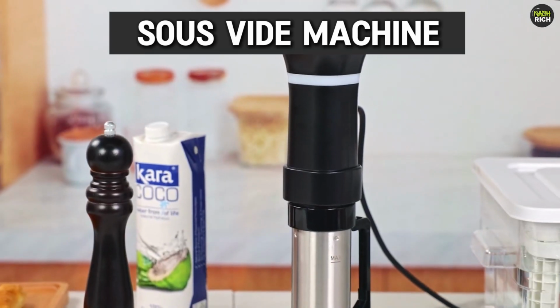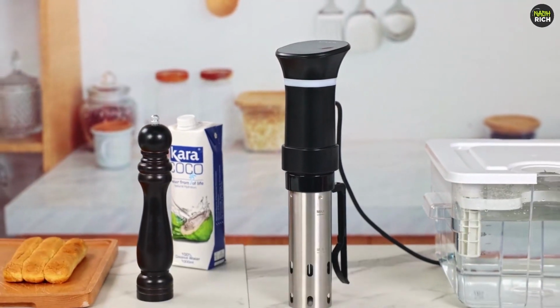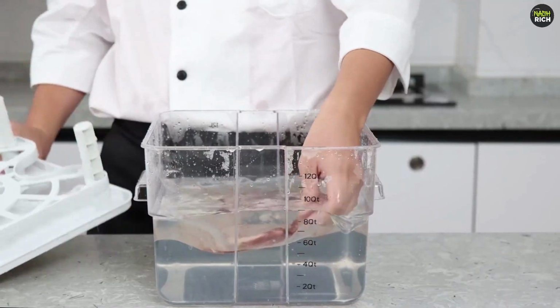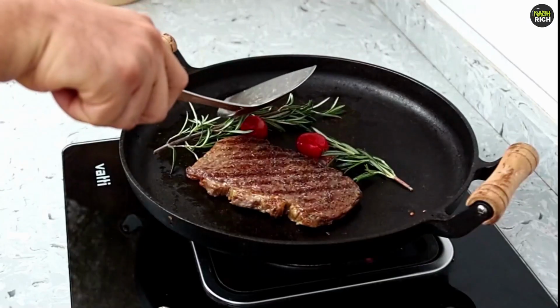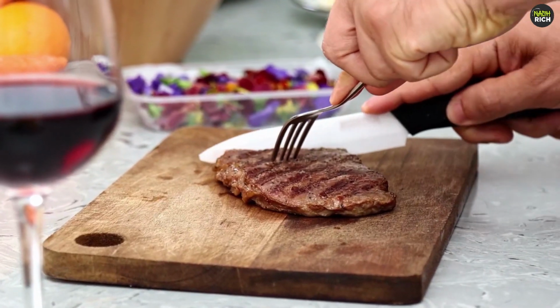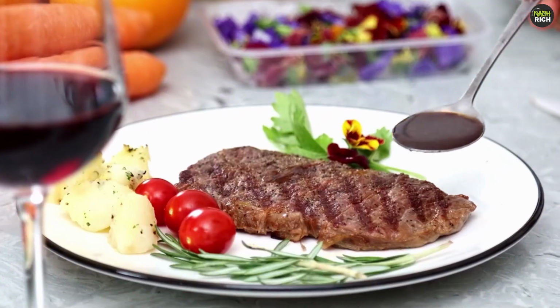Sous vide machine. Cook like a pro with the sous vide machine. This precision cooker ensures perfectly cooked meats, vegetables, and more by immersing them in water at a controlled temperature. Whether you're a beginner or an expert, this gadget guarantees restaurant quality results every time.